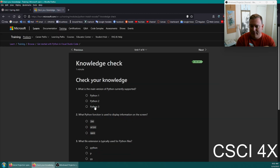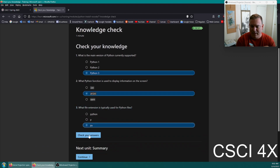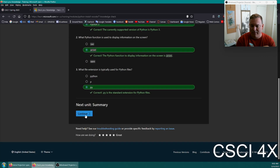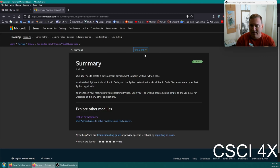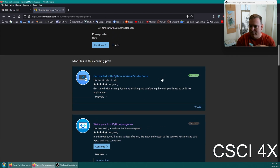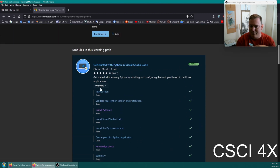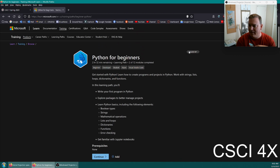What's the main version of Python? Python 3. How do you display information on the screen? Print. What extension is used? Py. Check your answers. Boom. Correct. Hit continue, and you get experience points for doing it. So as you complete sections, like when the whole section's complete, you get all the green check marks. You get 900 XP. Your goal is to get all 10,200 XP for this thing by next Thursday at midnight.